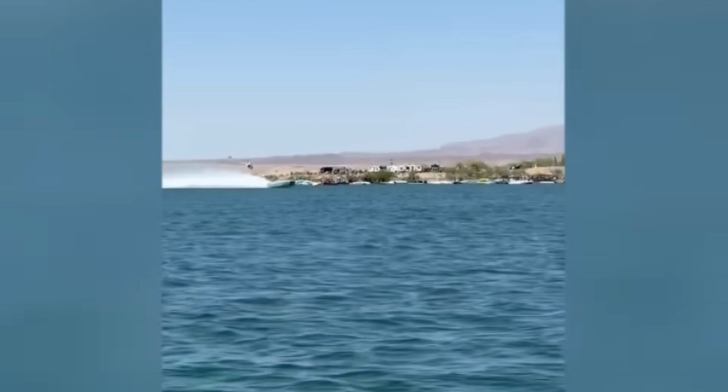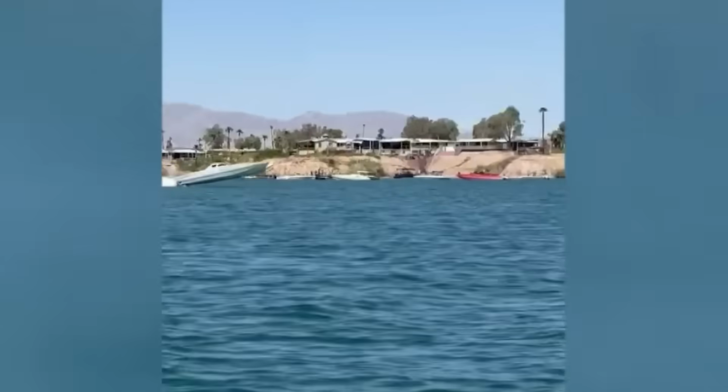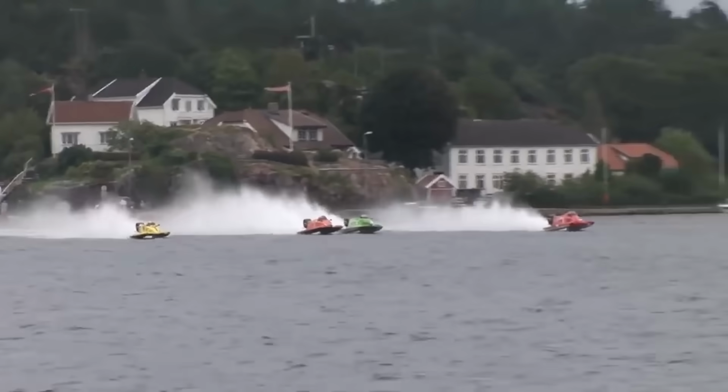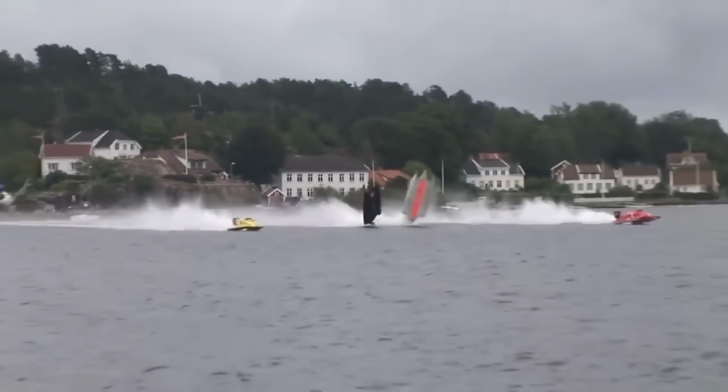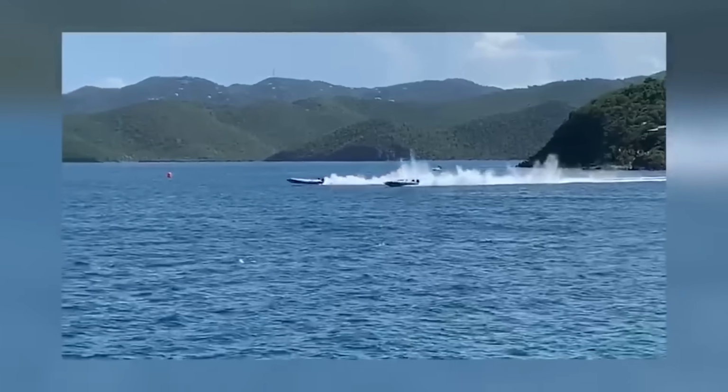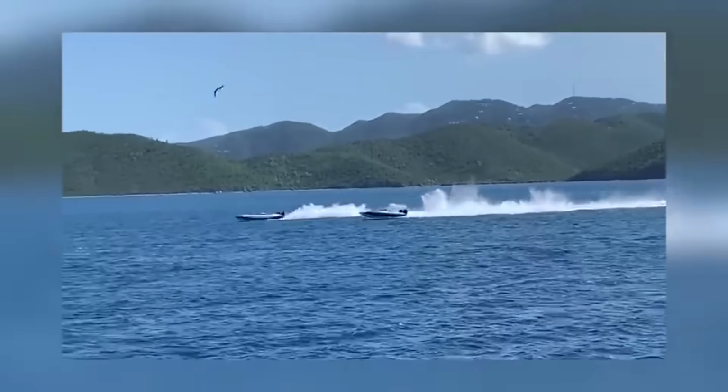The 2018 capsizing of the Fujian catamaran in 40-knot winds perfectly illustrates the inherent danger of these vessels. When you build a boat to be as light as possible for maximum speed, you create a craft that can be overwhelmed by conditions that wouldn't faze a properly built vessel.